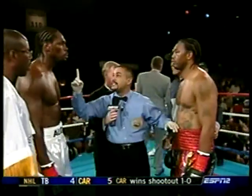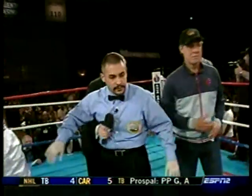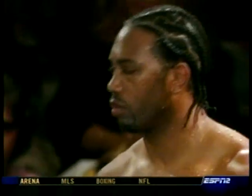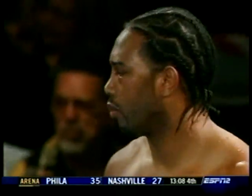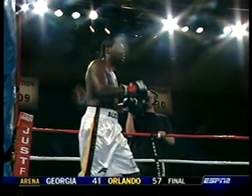Raul Caiz Jr., the ref. All right, gentlemen, legal punches here on up. Touch gloves, glove to both of you. Let's have a clean fight. 10 rounds, Harrison and Guinn. Which career gets to continue onward? Many feel it can't just be a W, it has to be an impressive night by one of these two.